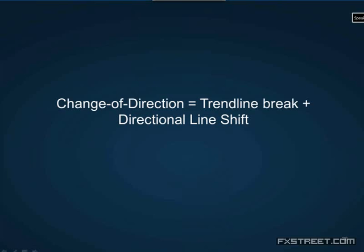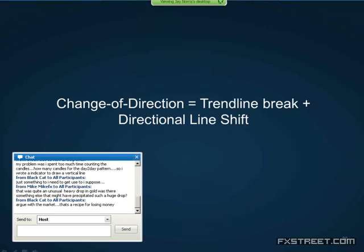Mr. CC, no, I can't. I wish I could just snap my fingers and it was that easy. No, we're not in the business of helping too many people out, Mr. CC. It is a business, and you know what? My partners in the past give me an awful hard time about giving a lot away, and I think there's something to that. I'd like to help you, but it's not that simple, though. Change of direction equals a trend line break plus a directional line shift. I tell you what, send me their information. I will send them a note, and we'll see if we can do something. How about that?